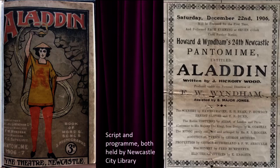And this production had already run before. It had run in the 1905 to 1906 pantomime season at the Theatre Royal in Glasgow, from 7th of December 1905 into at least February 1906. And then the next year, the same production of Aladdin would be performed at yet another Howard and Wyndham theatre, the Theatre Royal in Edinburgh, from about the 12th of December 1907 to February 1908. So same performers, mostly the same performers, same script and songs, and we're lucky enough to have a copy of the script in the City Library.